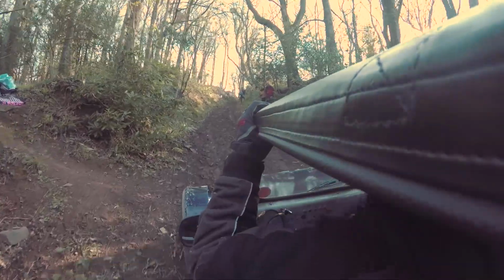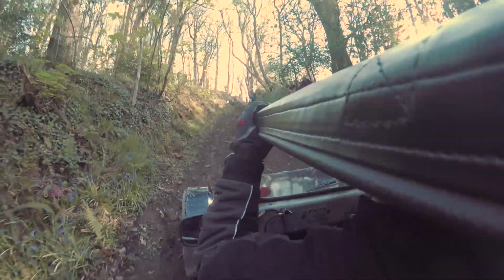So this is us on hard tyres trying to get up a fairly slippery hill. So it didn't go well.